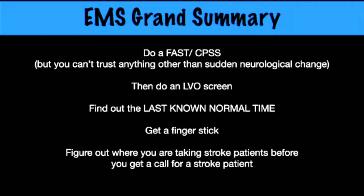After you do that, you should do a large vessel occlusion screen, whichever one you want to do, whichever one you are able to do well is fine. They all mostly end up pretty much the same, but the best one is the one that you do. Make sure you find out their last normal time, get a finger stick on anybody that looks at you cross-eyed, and then, for God's sake, don't leave it to the poor guy in the field to figure out where and how you're going to get stroke patients from the middle of your county before you get the call. Make that a policy, make that something that is fairly clearly laid out, not something somebody has to figure out in the field.